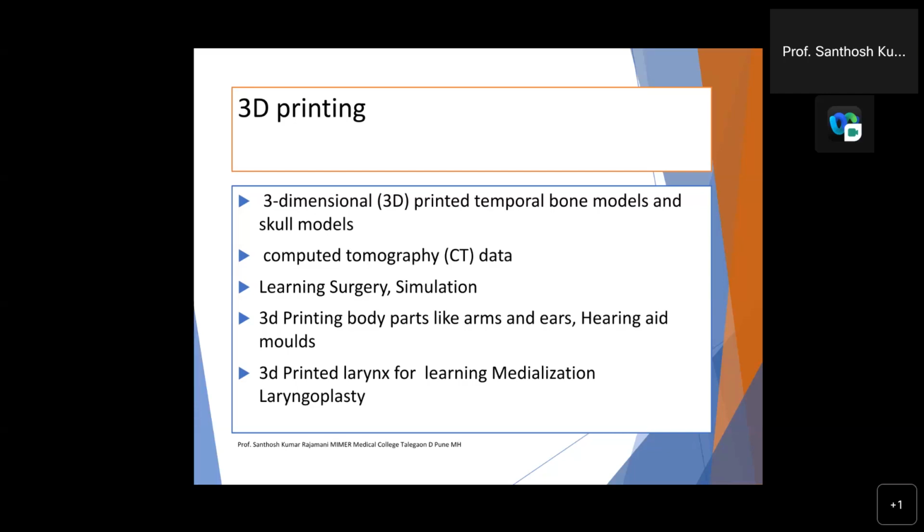Basically what it does is use the CT data for generating a 3D model, and then this can be used for learning surgery. It can also be used for printing missing body parts, like for example your pinna, your tip of the nose, or your ears, or hearing aid molds. Surgical aspect, you can learn surgery on 3D printed models, like for example 3D printed temporal bone and 3D printed skull, where you can learn facio-maxillary surgery. And in 3D printed larynx, you can learn about the laryngoplasties.